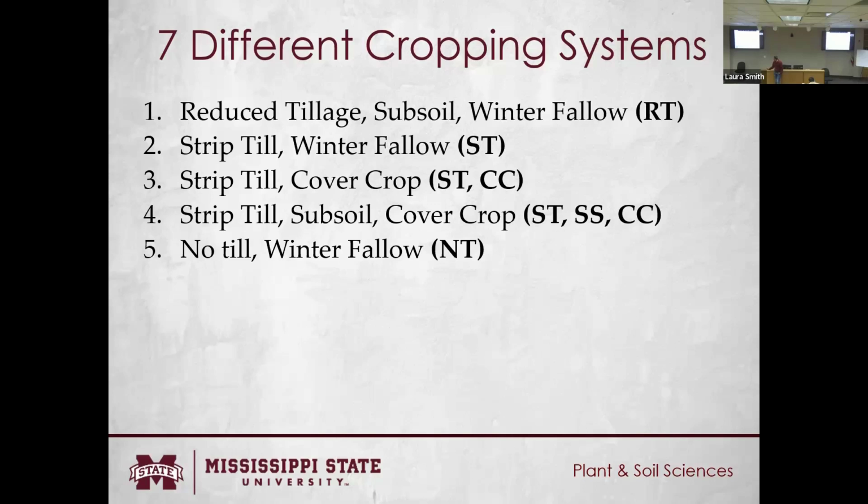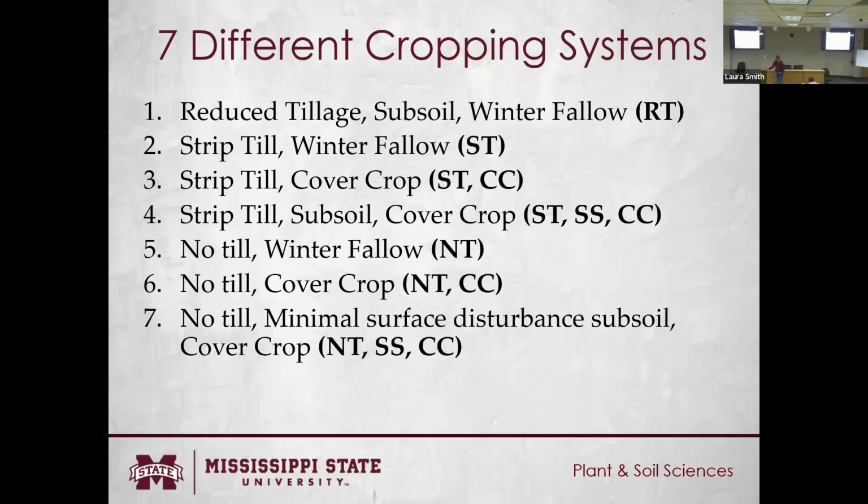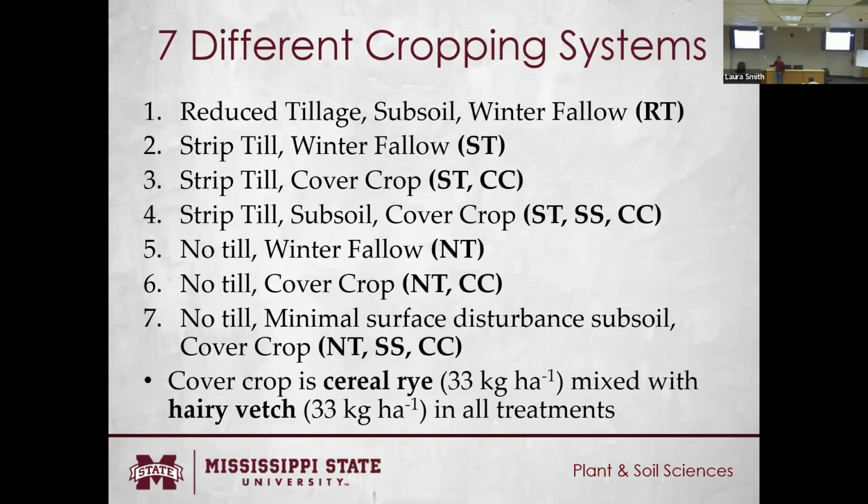No-till winter fallow, no-till with a cover crop, and no-till with a minimal surface disturbance subsoil and a cover crop. And I'll get to that in a second. And the cover crop that we're using here is a blend of cereal rye and hairy vetch across all treatments.